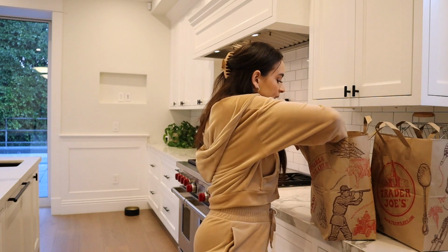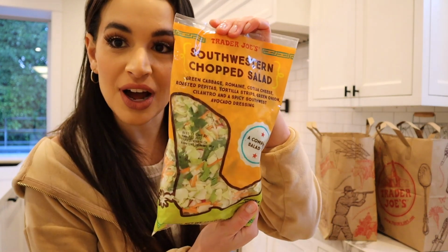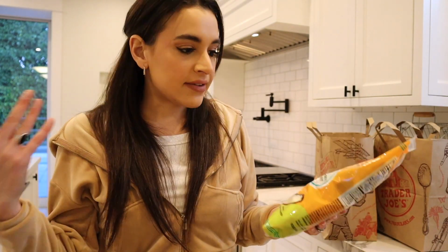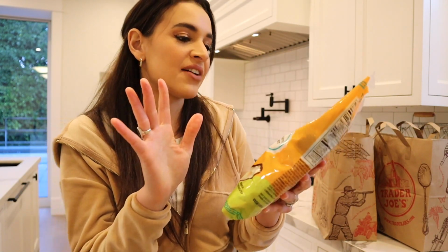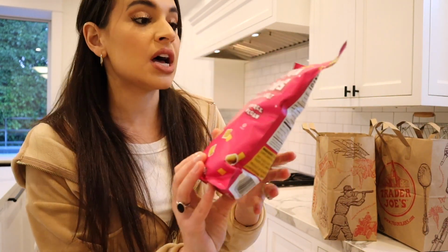So I'm going to start off with this bag. I got the Southwestern chopped salad. I'm going to make this today because I'm making like a chicken quesadilla and I wanted to have some kind of vegetable. I haven't had one this week, so I got this little Southwest salad. It has like avocado dressing, and then along with that I thought I could add in these plantain croutons.